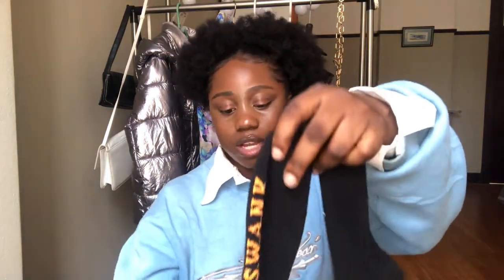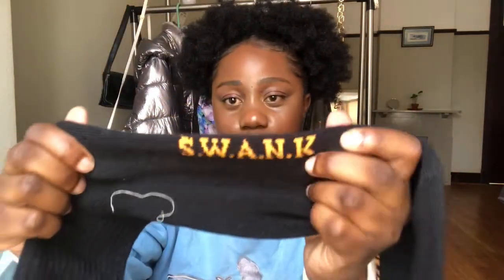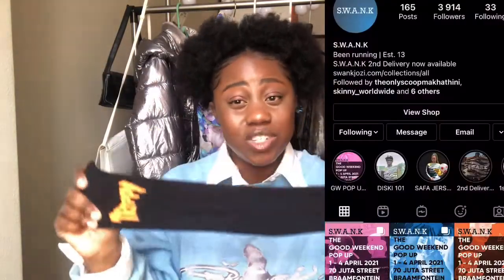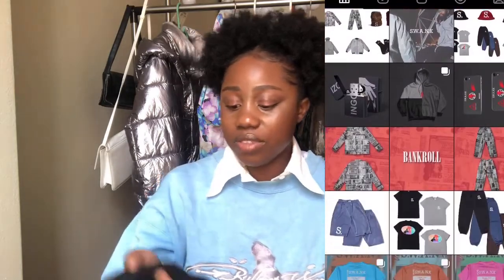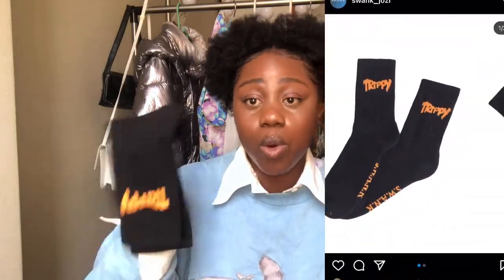So yeah, this is a Trippy by Swank collection. Here it says Trippy, and then here it says Swank. These are really thick. This is my favorite pair of socks, especially to sleep in and to wear during the winter time. It's really, really thick. And I think one of the benefits is that it's made from mohair.